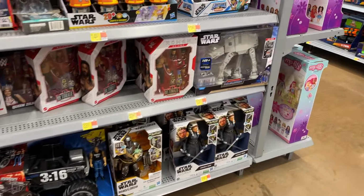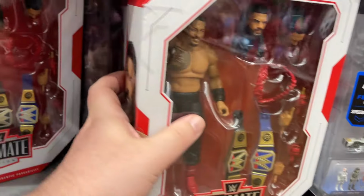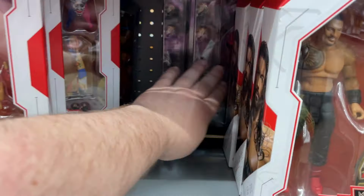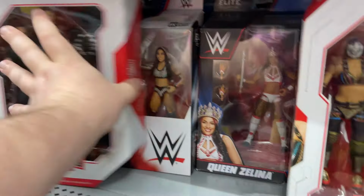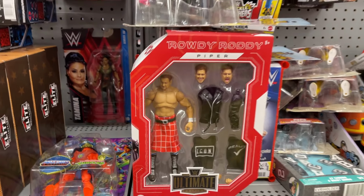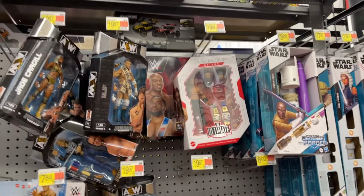All right, what we got? All kinds of Roman Reigns. Look at all these Roman Reigns. Wow, the tribal chief. He's got the setup, right? Is that Penta behind him? Yeah, he's blocking out Penta. That's kind of mean. There's Asuka. Got a few others. Undertaker. Whew, tons of wrestlers. Hey, there's Hot Rod. Very cool. Got some AEW. More Roman Reigns.